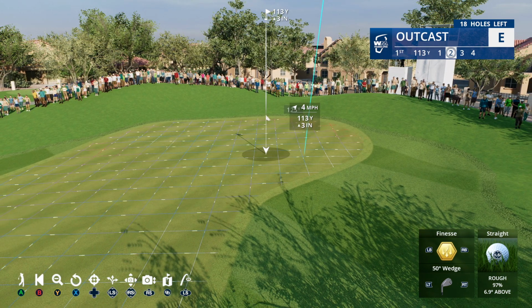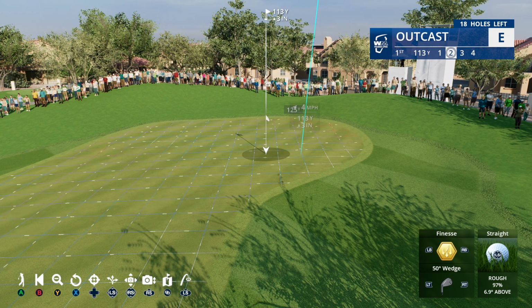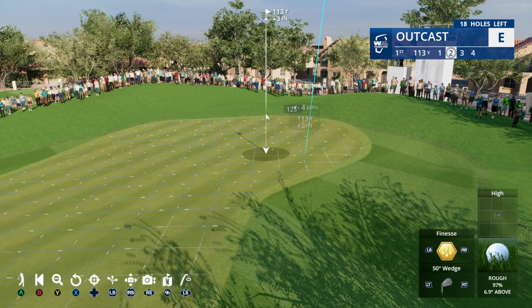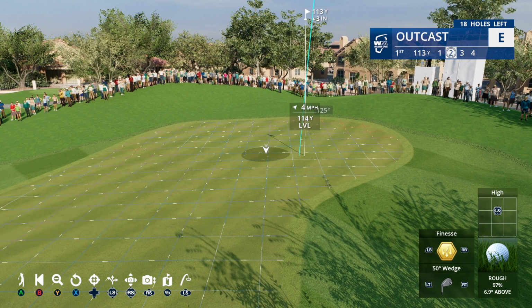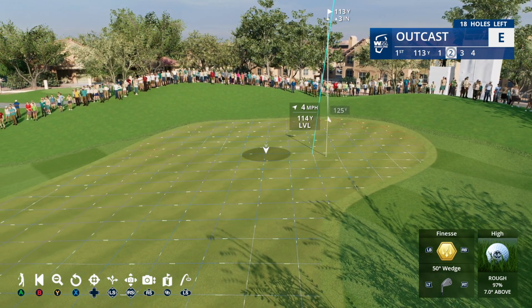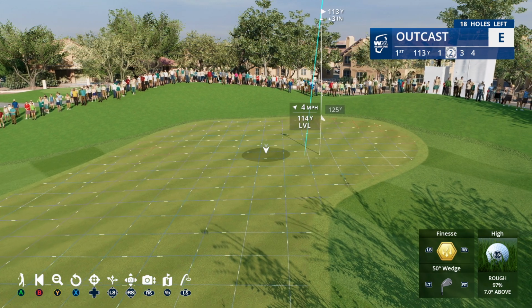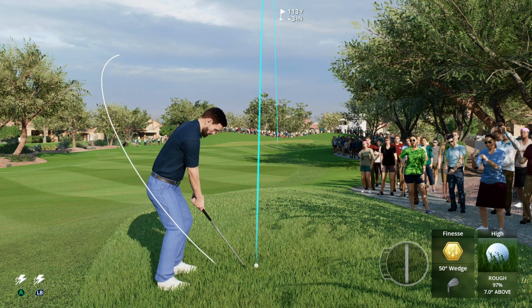Wow, that green is sloping hard. Okay. Let's do some spin, because we kind of have the wind working against us. We'll land it just past. And no, you know what? There. We'll be putting uphill, hopefully.